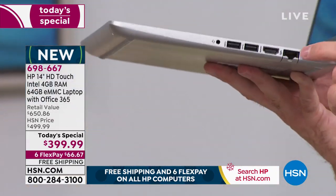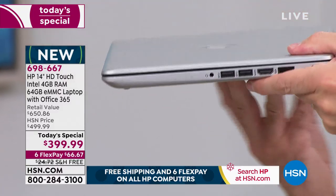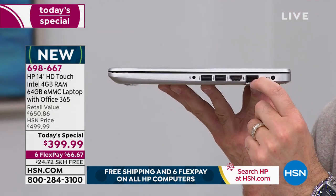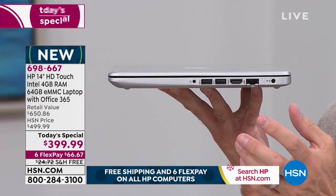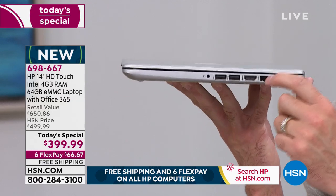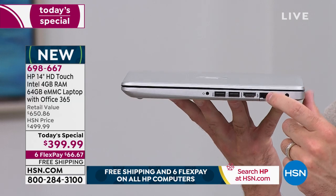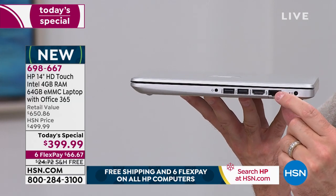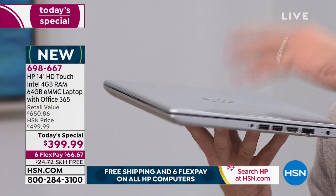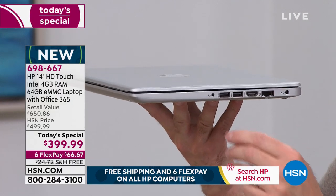This is really nice. This is an Ethernet port on a computer that is this thin and light. You almost never see an Ethernet port. But the folks at HP did this really smart thing where they just created a little hinge. I know a lot of people often want to move their files and their programs from their old computer to their new computer. We actually have something on hsn.com called PC Mover that'll let you do that. And you have to have an Ethernet port on your computer to use the cable that comes along with it. So you've got an Ethernet port there. Again, that's called PC Mover if you're interested in moving files and pictures from your old computer to your new computer.